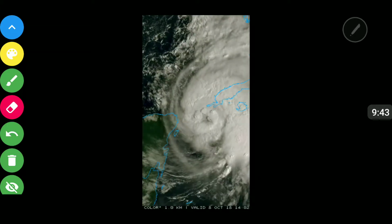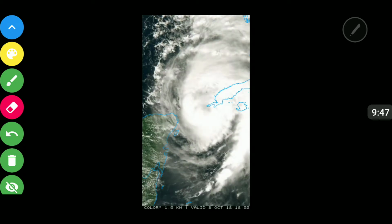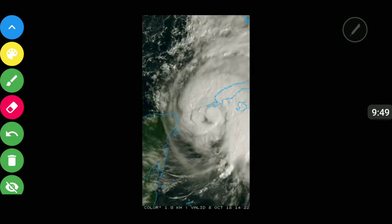This is going to be a very intense hurricane, and this will be one of the most intense hurricanes of the season, behind Florence.